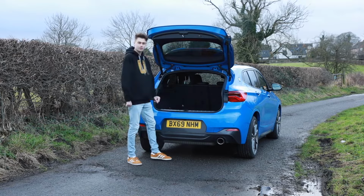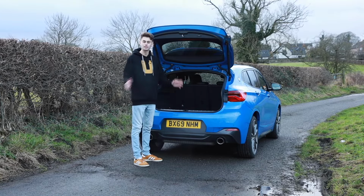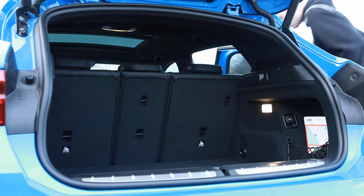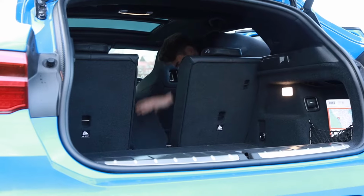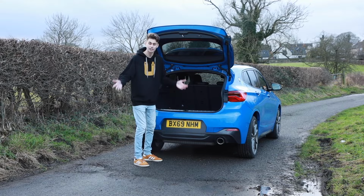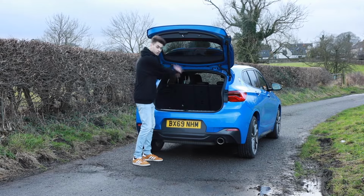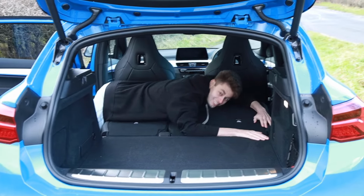It's 470 litres, which I know means absolutely nothing to anyone. So what you basically need to know is it's only 5% smaller than the X1, which is pretty good considering the size difference between the two cars. If you fold down the rear seats, 1,355 litres. Again, it means nothing to anybody, but those seats fold reasonably flat when you've got the false floor in space, which means you can push items all the way through, and the rear seats fold 40, 40, 20.